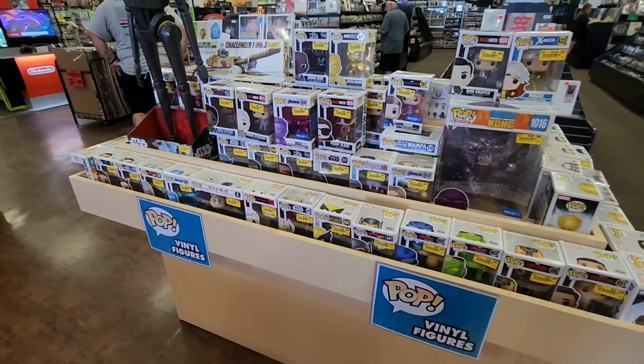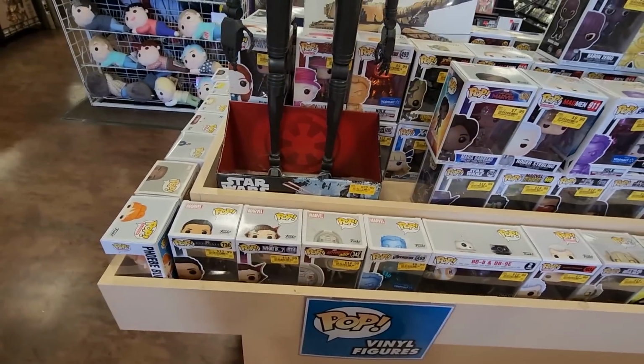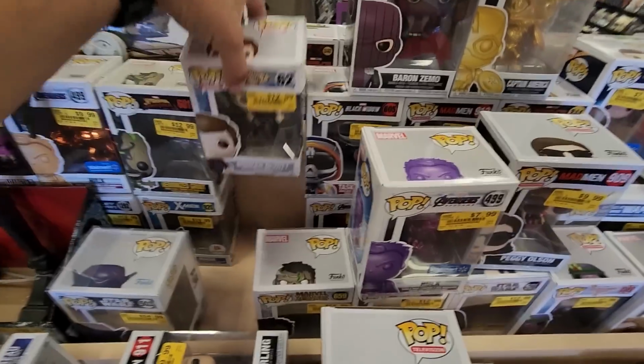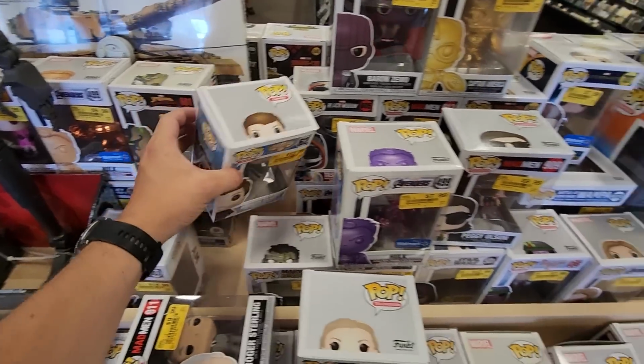They actually had a pretty decent amount of Pops for their sale, guys. This whole section right up here was stuff that was on sale because it has that little yellow tag. So we'll take a look at this Assassin's Creed Pop, which if they had some of the main characters from Assassin's Creed, I think I probably would have picked those ones up. But we have this guy from BioShock. I don't really know much about BioShock, but that's probably not a terrible deal at $12.99 for that guy right there.